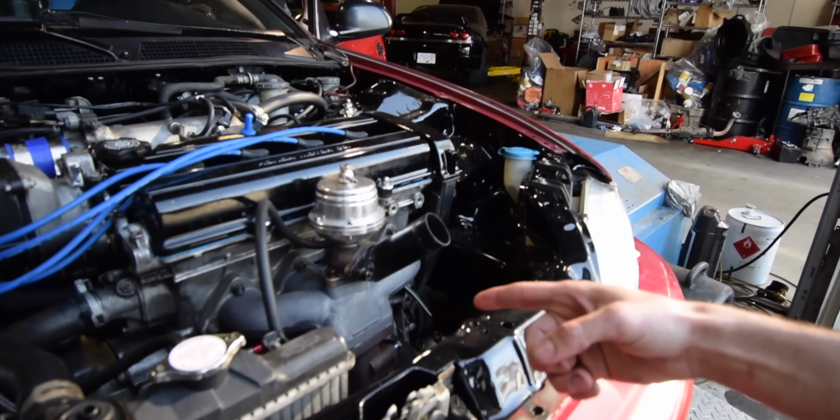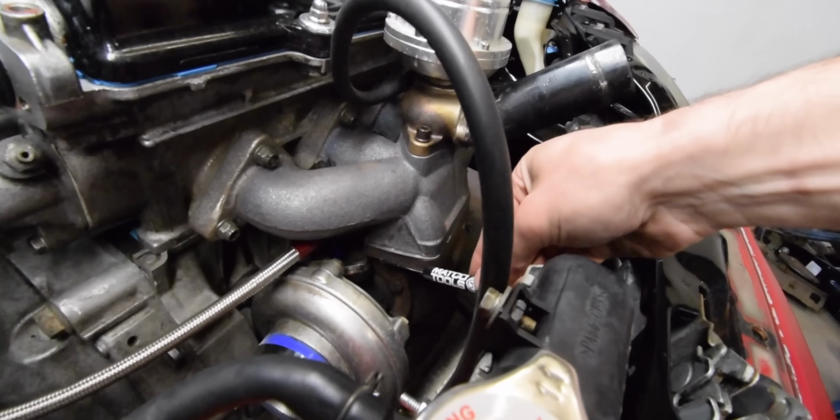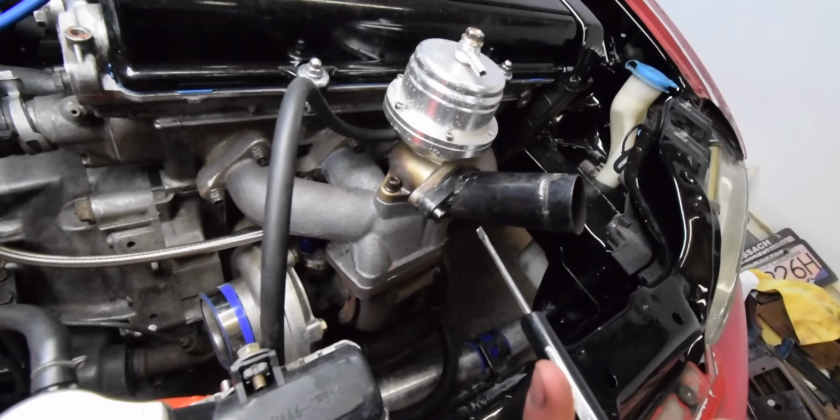Gasket's vibrating above, just sitting here. But damn, man, of course this is what's happening. These bolts right here, come back here, the head broke right off it.